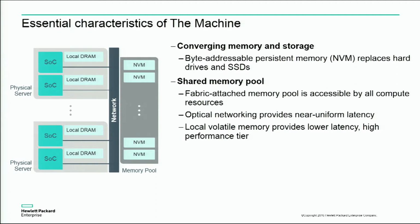Because of the trends in disaggregation of resources that we heard Amin and some other folks talking about this morning, we expect that this large pool of non-volatile memory will be a shared resource at the rack scale. And so it'll be shared amongst the different computational nodes in that environment. The nodes will be able to directly access the pool without having to talk to any other node in order to access that memory.